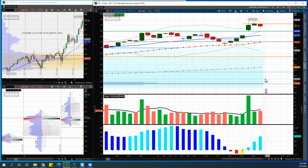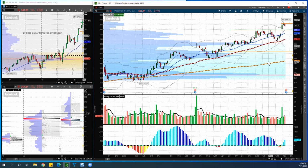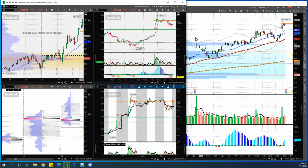7/28 earnings tomorrow. I know Kyle doesn't play the earnings. I may play a run into earnings tomorrow if I see it. If I see some sort of momentum coming into 375, I'll probably take some. And actually the after hours is giving us that move that I would expect going into earnings.